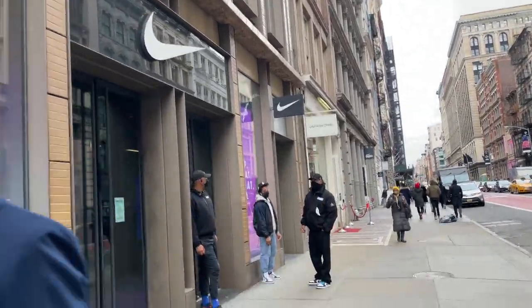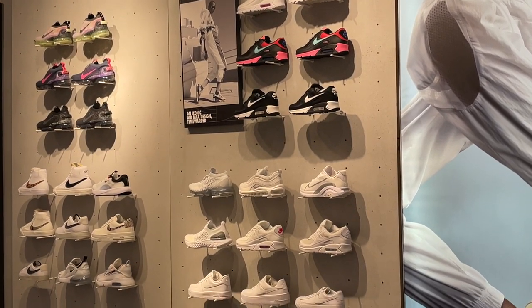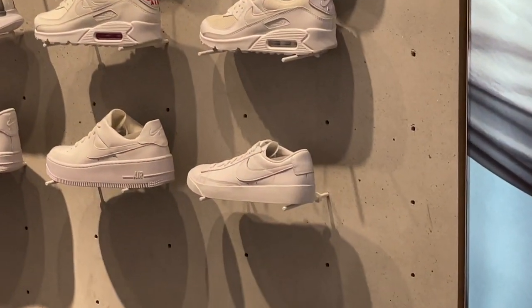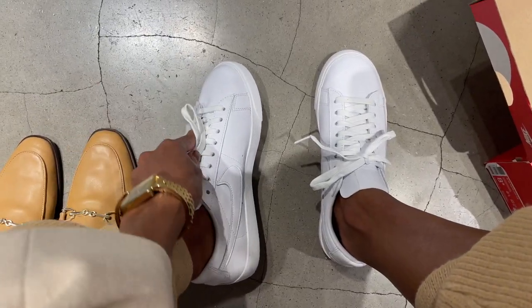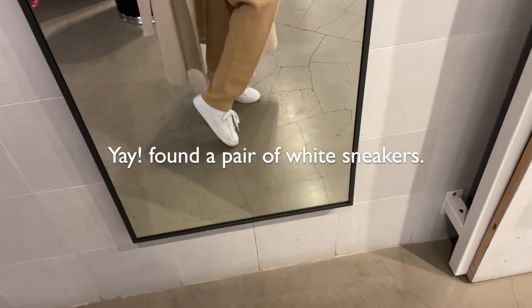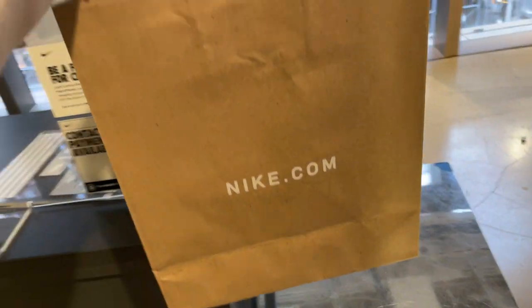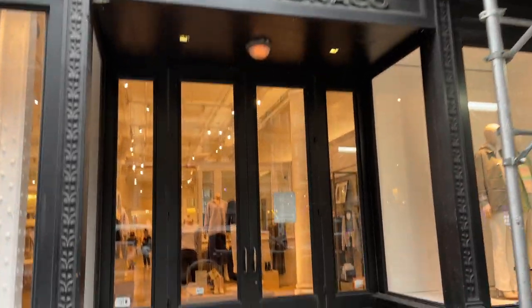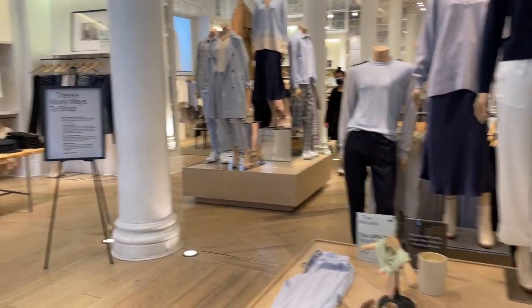Next, we're going to the Nike store. Next up, this is one of my favorite stores to shop at. Wow.